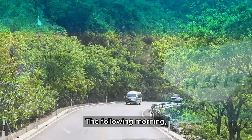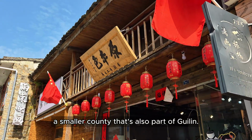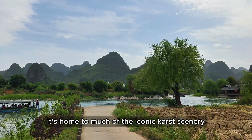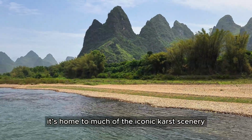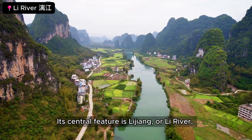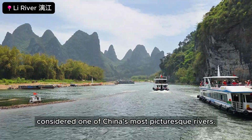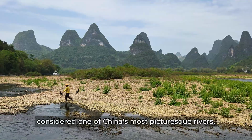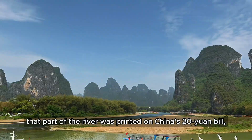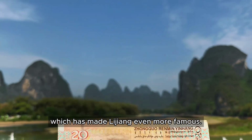The following morning, we began our 2-hour journey to Yangshuo, a smaller county that's also part of Guilin. Featuring a slower, more rural vibe, it's home to much of the iconic karst scenery people associate with Guilin. Its central feature is Lijiang or Li River, a UNESCO World Heritage Site considered one of China's most picturesque rivers. The views here are so beautiful that part of the river was printed on China's 20 yuan bill, which has made Lijiang even more famous.